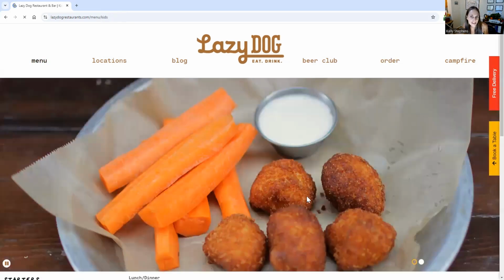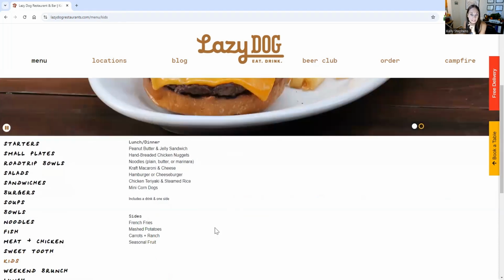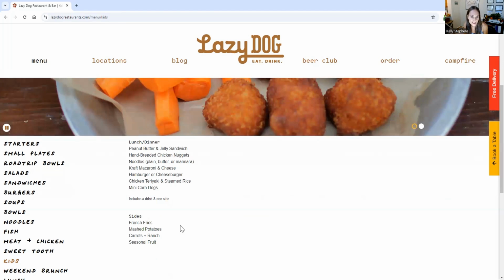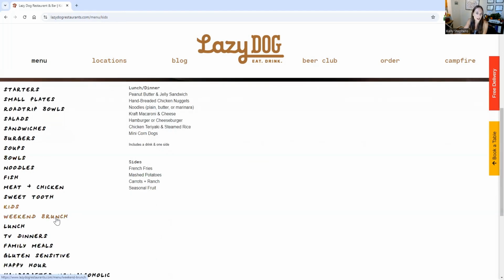Anyways, kids menu. Let's see what the kids have. Oh, look at those carrots. You could get a peanut butter and jelly. Oh, okay. No, I guess your kids can't be vegan if they go out to eat. Your kids will starve if they are vegan, according to some of these restaurants, basically. You could do carrots and ranch, seasonal fruit. I would just give the kids some fruit, give them some carrots, maybe make a little small salad for them. That'd be great.